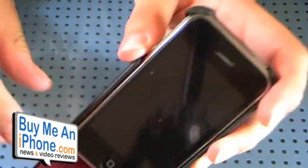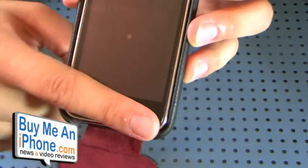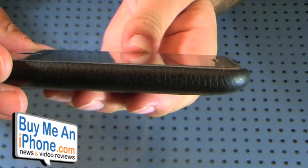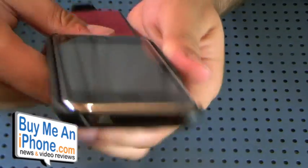Okay, open this up. The whole front of the phone is exposed. So there's nothing covered up at the corners. Home button's nice open up there. No issues at all. There's no kind of lip on the edge of it. It's real smooth. All the way straight to the edge. No problems whatsoever, okay? Okay, here's some of my issues, guys.